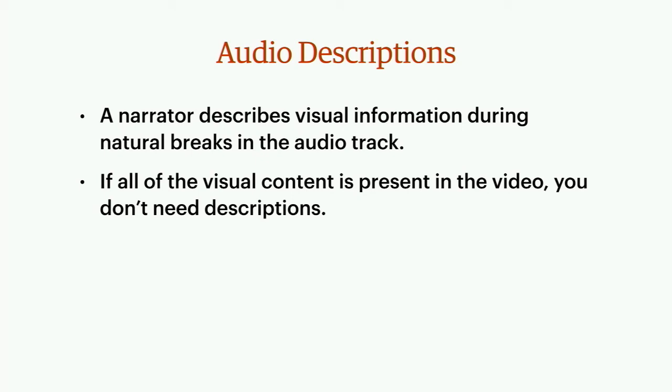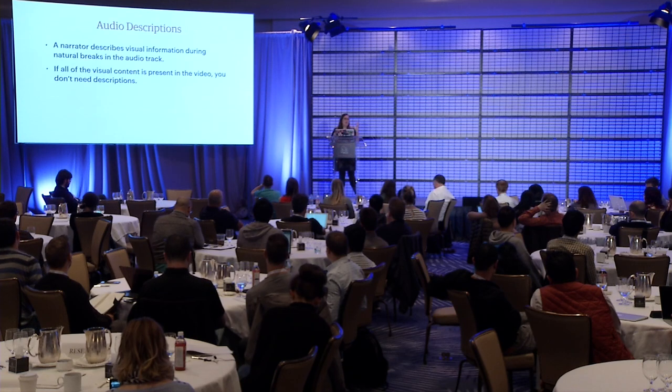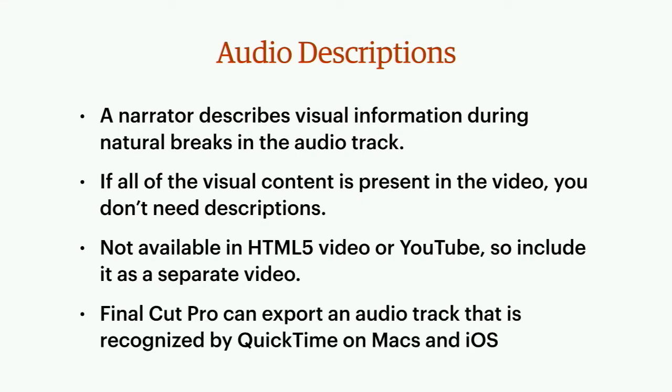They don't all need to be like that. Basically, if the visual content in the video is present as spoken text, then you don't need to add these descriptions. It's only if you have a lot of information that's only happening visually that you need to add a description. And there's not super awesome support for these descriptive tags yet, so generally the best thing to do is to make a separate video that you upload to YouTube. Or Final Cut can export a track that people with a Mac or an iOS device will hear, but again, that's not everybody, so including it separately is usually the best.